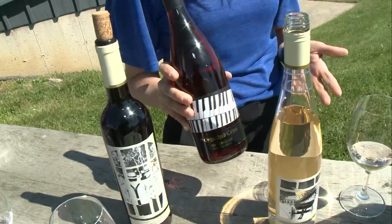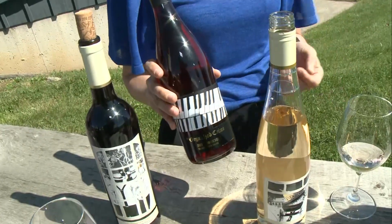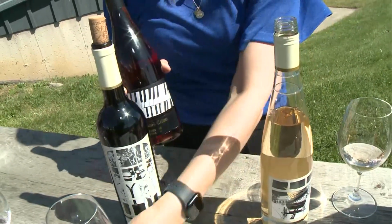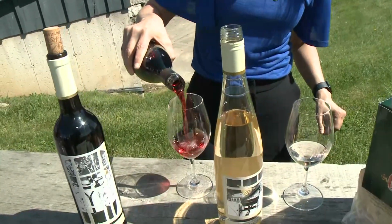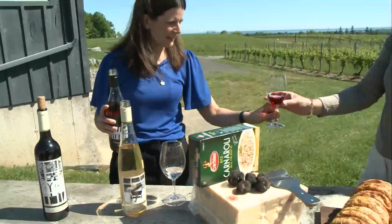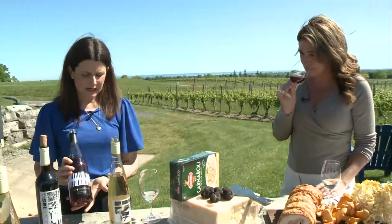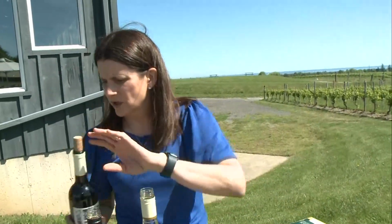It drinks kind of like a Gamay. It's a juicy, bright, fruit-forward red. We do serve it chilled, so it's for those red wine drinkers who want something a little more refreshing in the summer, because sometimes a glass of red can be a little heavy in mid-afternoon when the sun's beating down. That's right, and it's going to go perfectly with some of the foods we have on offer, which I'll talk about in just a second.